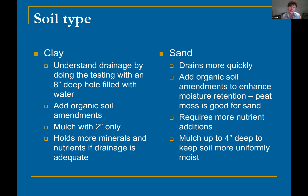But now our clay, you have to understand the drainage of your soil by doing a test. You dig an 8-inch deep hole and fill it with water, and then time how long it takes for that water to drain. To modify clay soil, you want to add organic amendments, because those are particles that are much larger, and that helps aerate the soil. It gives air pockets to a clay soil. You only want to add about 2 inches of organic matter on the surface of a clay soil, and then dig it into the top 8 inches.